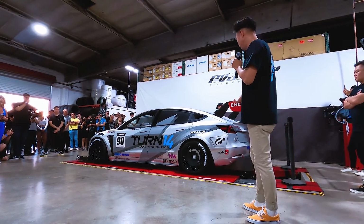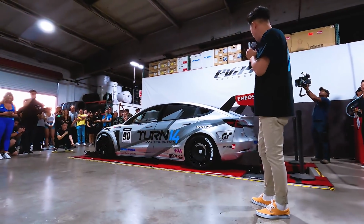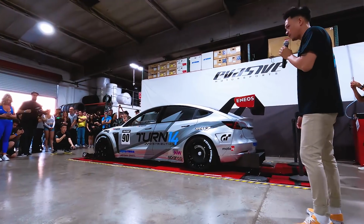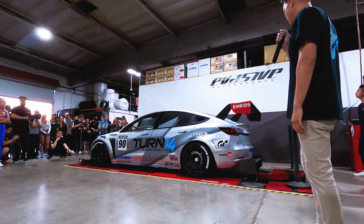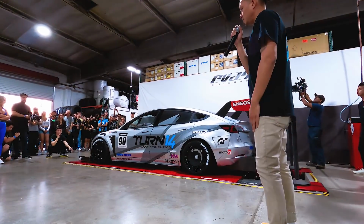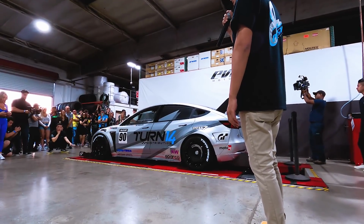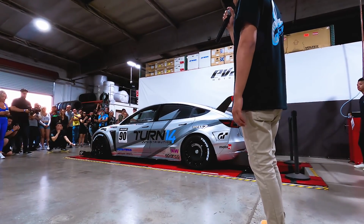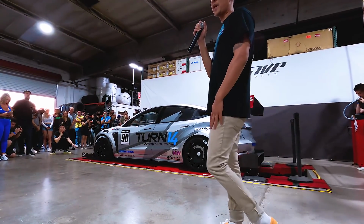And you can see the aero is all custom. We have a front splitter, rear diffuser, and wing from Voltex Japan. It's a long neck wing, chassis mounted. The wheels are the brand new Pikes Peak 7 VP5 wheels, 18 by 11, and it's on Toyo slicks that are made for Pikes Peak.